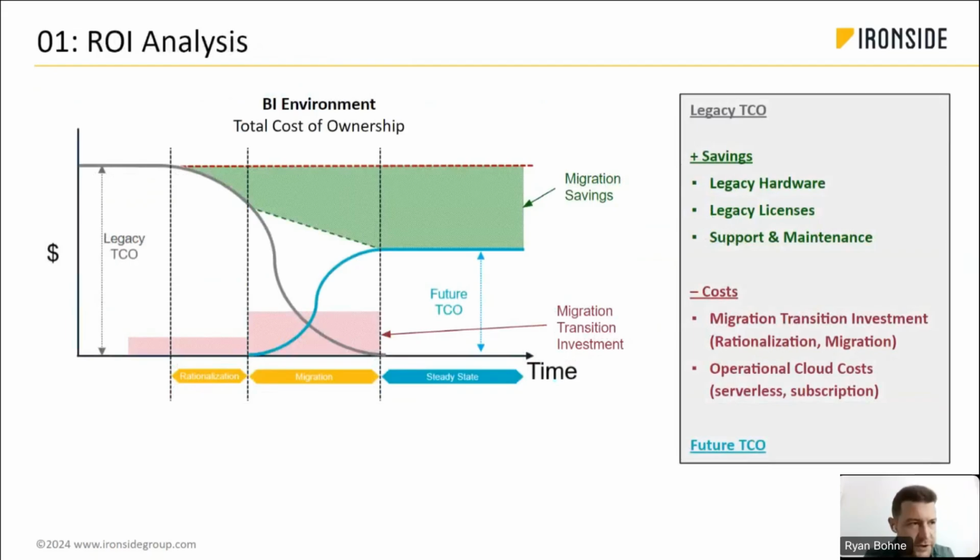So, last question. In the assess phase, why does migrating make sense financially? And so, when we start to look at an ROI analysis of this, let's start with this on the right side here. It's just a high-level arithmetic. What's our savings going to look like? What's our cost going to be from our legacy TCO to our future TCO? And that's how we like to think about ROI analysis, right?